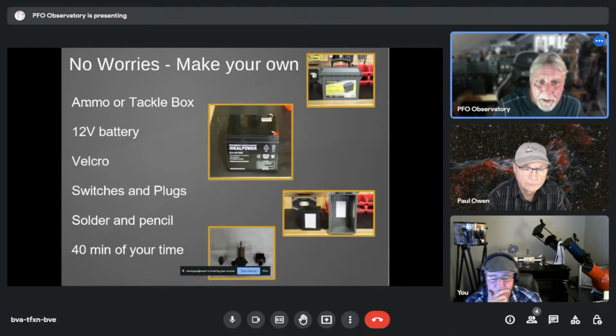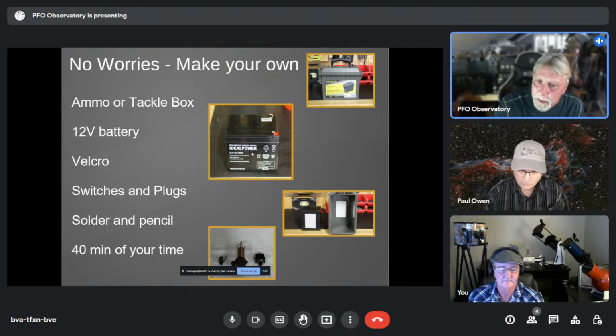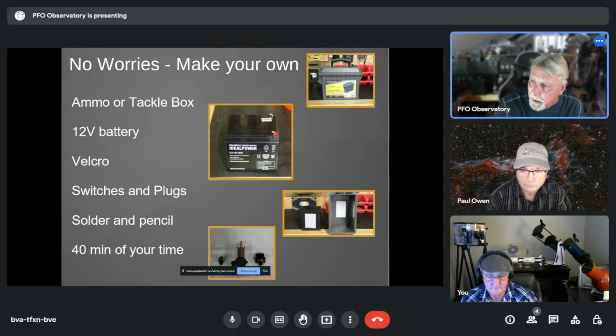So what do you need? Well, you need an ammo box or a tackle box, which you can find at Canadian Tire or Princess Auto. You need a 12-volt battery. Those you can pick up at places like Clear Power Solutions, or you can actually pick them up at Princess Auto, or anybody that sells you batteries for your lawnmower starter. It's the same type of battery, believe it or not. They're all 12-volt. You need a little bit of Velcro. You need a switch and what I call a cigarette lighter plug. Some solder, if you know how to use one, or a soldering pencil, and about 40 minutes of your time, and you can make yourself a battery pack.